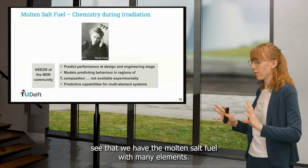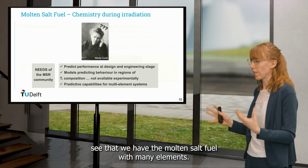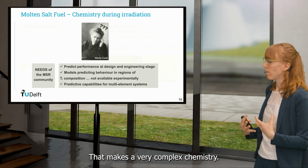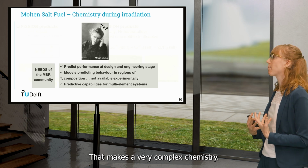So you can already see that we have the molten salt fuel with many elements. We add fission products, we add corrosion products. That makes a very complex chemistry.